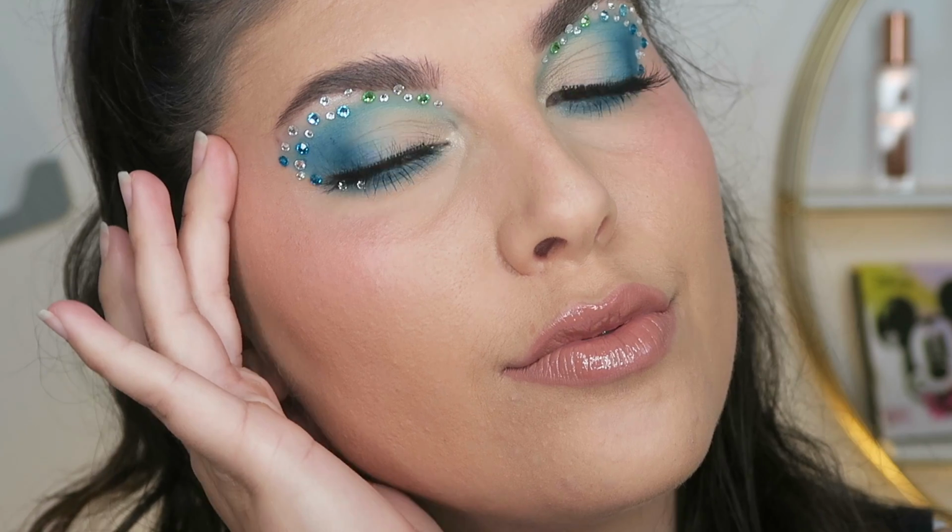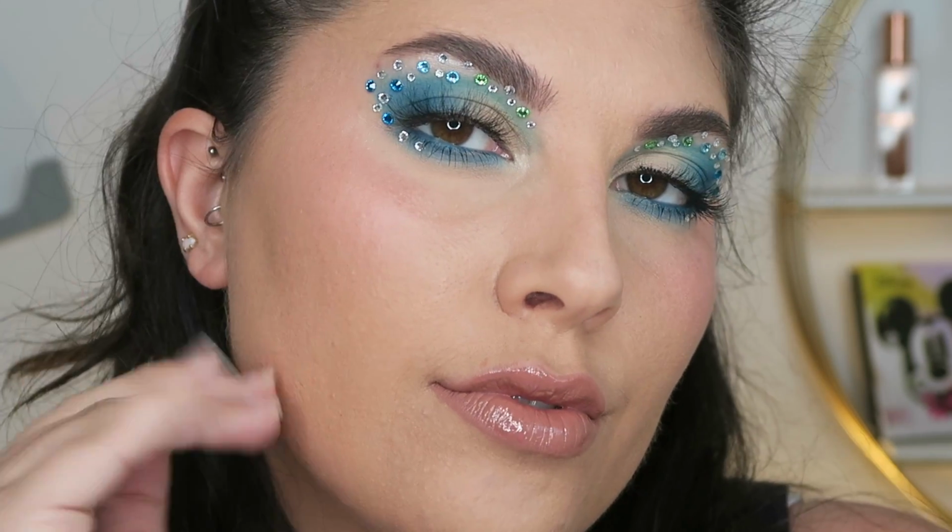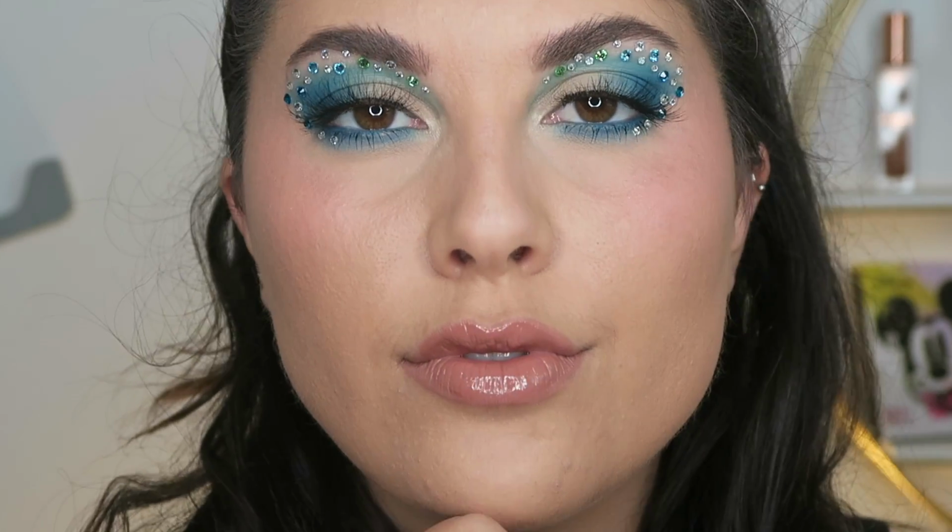And then we got to give a moment for the rhinestones. Your girl's in her rhinestone era. We love to shimmer. It's so fun. It's so pretty. So anyways, you guys, yeah, that is literally it.